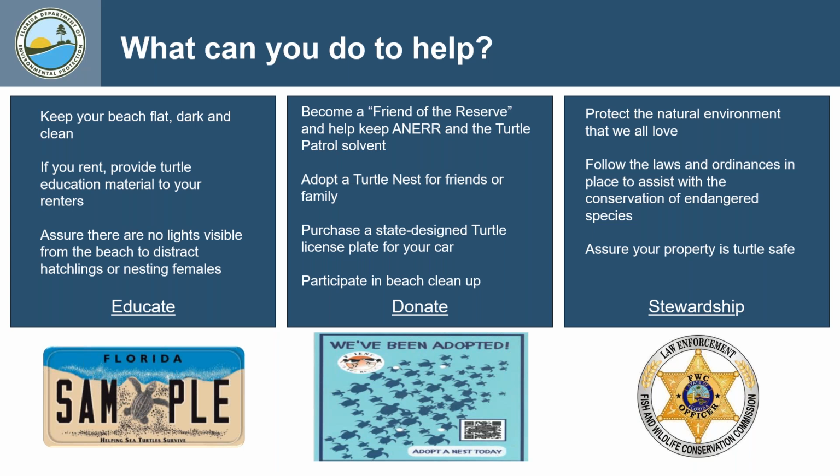And just assure that your property is turtle safe. That means things like making sure your sand fences are going the right direction so a turtle won't get trapped in them or won't get stuck, trying to get back from being around the fence and can't get back to the water in time. But there's a lot of different ways that you can help us with the sea turtles.